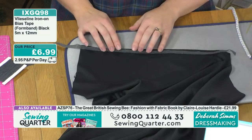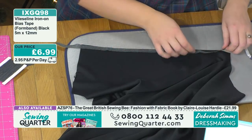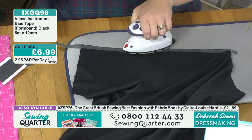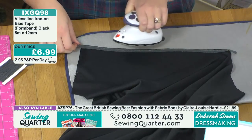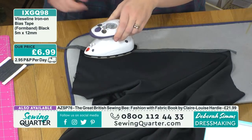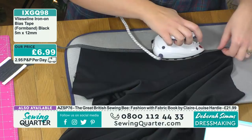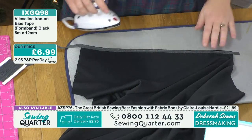So you literally just press it on where you're going to sew your seam allowance. A bit finickety with it. There we go. You don't have to if you have it on too much. Perfect. Well, it looks like it's going to be fine. There's only a million people watching. It's fine. They don't mind if I ruin it. There we go. Make sure this is on the wrong side of your fabric as well. Yes, because that would be another disaster.